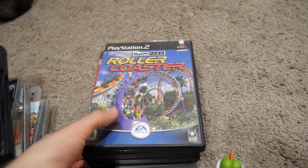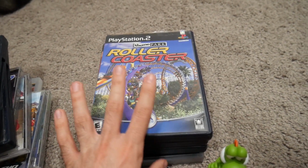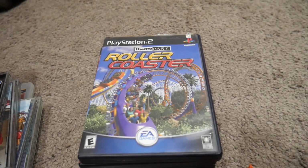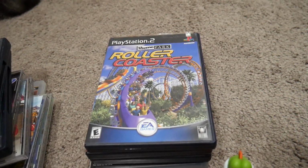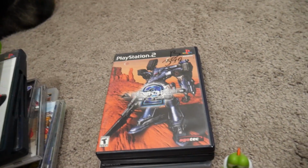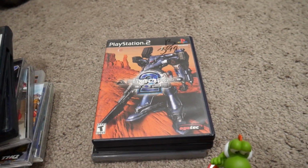Now, got a few other games right here. Ended up getting, these were from a different thrift shop, but these ones were $4 a piece, I believe. I got a Theme Park Roller Coaster. Never played this, but I'll give it a shot on PS2. Armored Core 2. I don't know if anyone remembers this.